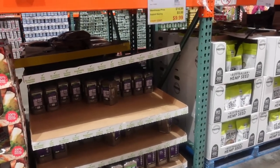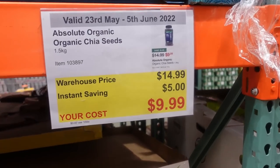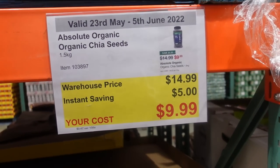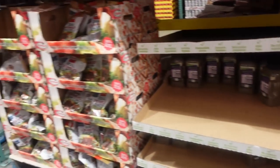Chia seeds, this is a really great price for those. I've got lots of chia seeds. But that's like $10, saving $5. Brilliant price. And you can see because people are grabbing them, obviously.